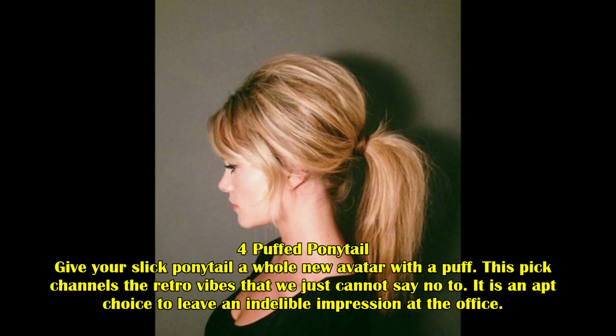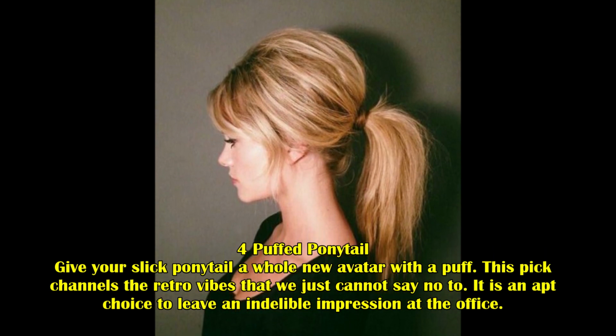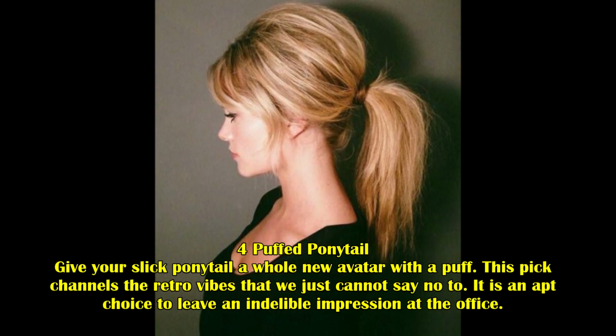Number 4. Puffed ponytail. Give your sleek ponytail a whole new avatar with a puff. This pick channels the retro vibes that we just cannot say no to. It is an apt choice to leave an indelible impression at the office.